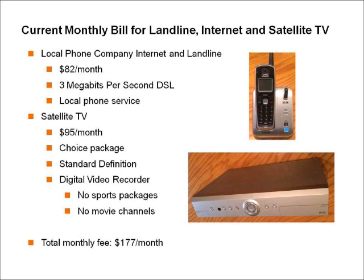First, my local phone company, internet and landline, cost me $82 a month. That was a 3 megabits per second DSL. I'd had it for years, hadn't questioned it. Also had a local phone service with that. Actually, at the time, they told me I couldn't get the DSL without the phone service, but I like having a phone in every room. Not everybody does, but I did.